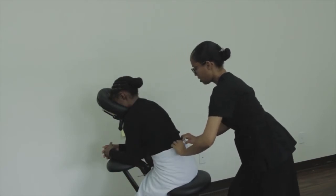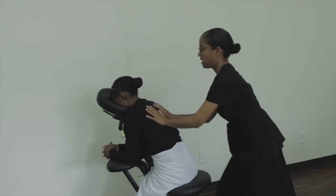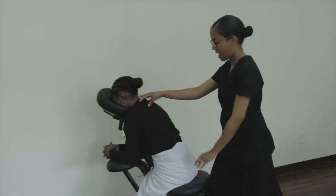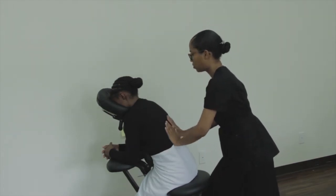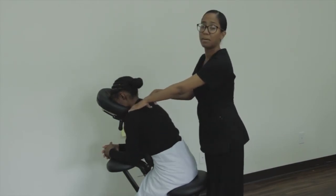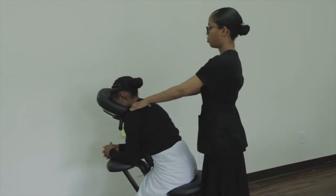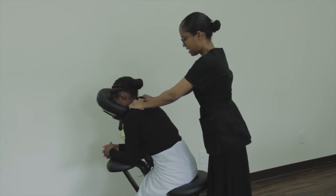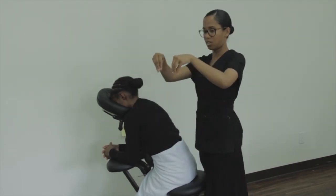Now when you're doing a back massage, a lot of times the areas that will be really tense, the shoulders, maybe the back, and then a lot of times the lower back. So we're going to focus on those areas. After our effleurage, we're going to do some petrissage, or some kneading, squeezing motions to the shoulder.